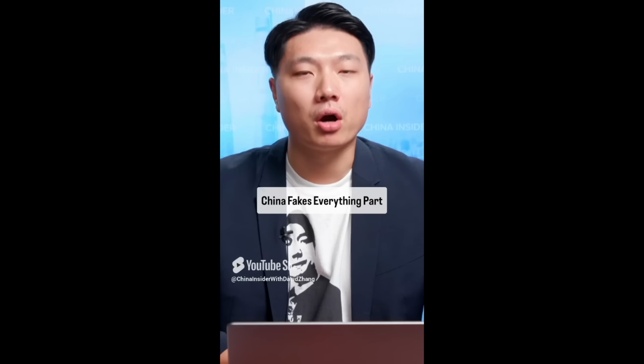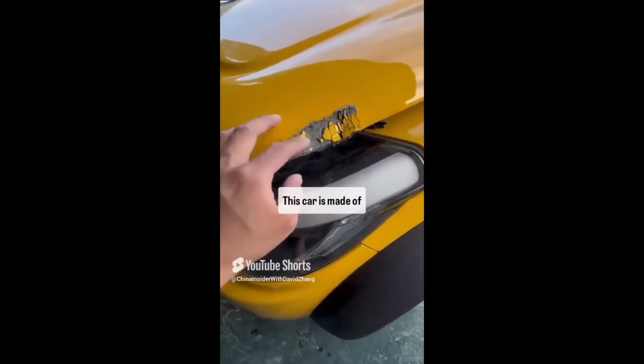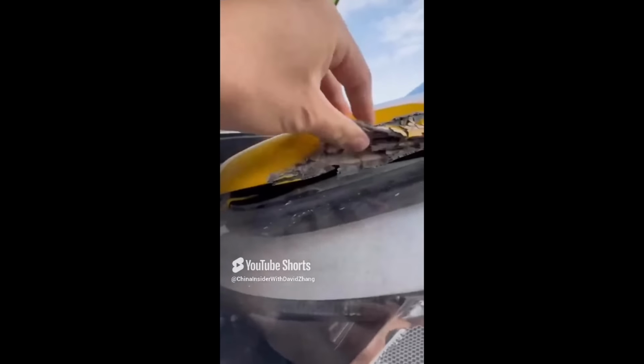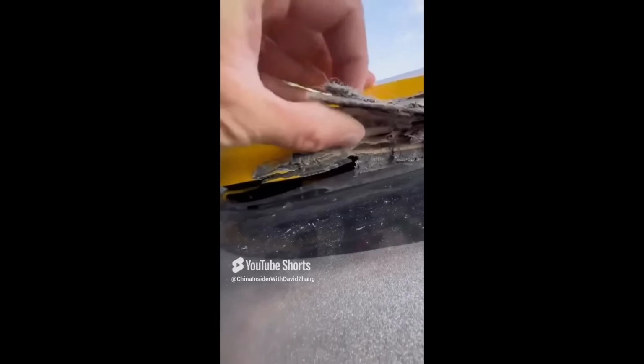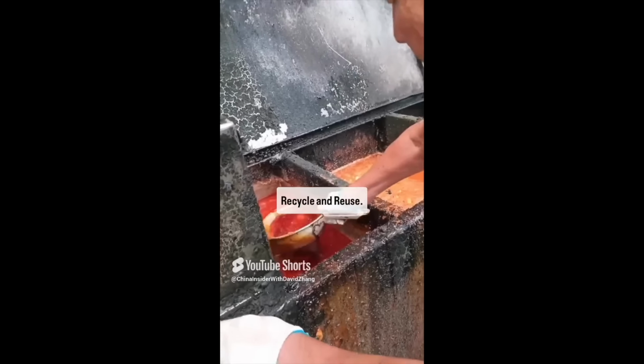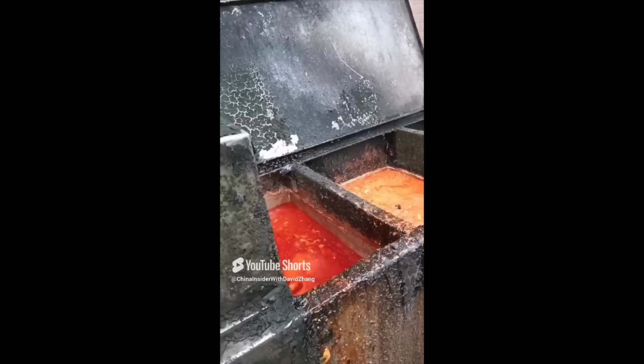China fakes everything part 29. This car is made of cardboard. This car is made in China. The classic gutter oil, recycle and reuse.